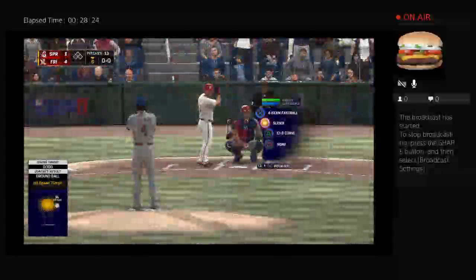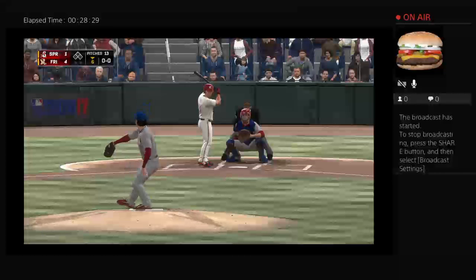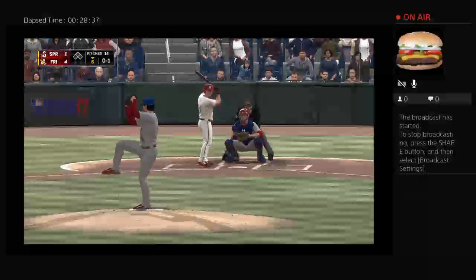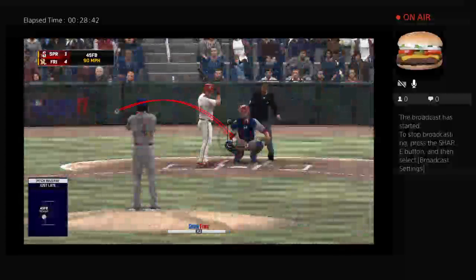Shin-Soo Choo at the plate now. He's 0 for 2 with a strikeout in this one. Takes a knee-high fastball. The 0-1 on its way. Takes a fastball on the inside corner.